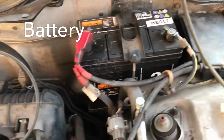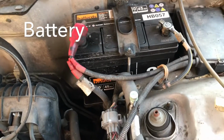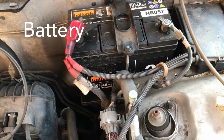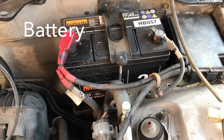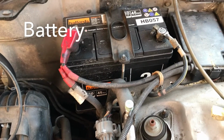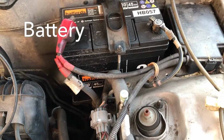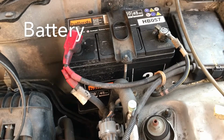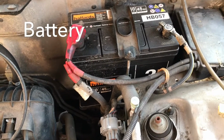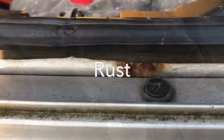Make sure you take the negative off first and then the positive. Don't touch them if you can help it, because it might be a bad day for you. But change your own battery, definitely save you some money. You can do that on your driveway easy enough, and you get back on the road as quick as possible without waiting for recovery. Very good DIY job. Probably comes higher than last on oil and coolant, but if you can do that yourself, then very good on you.